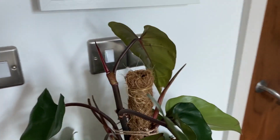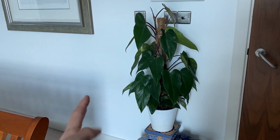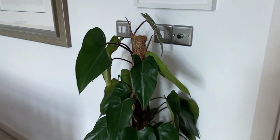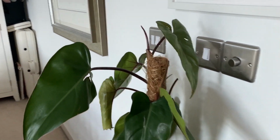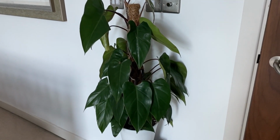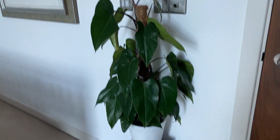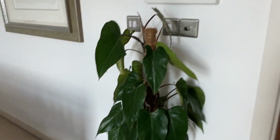But yeah, it's doing better. The leaves are standing up rather than drooping down and looking sorry for themselves. It's still showing that it wants to keep growing, which is cool. But yeah, it's not the prettiest. The top half is a bit sad, the bottom half is beautiful. I love these leaves, they're very, very cute. But yeah, there's that one.